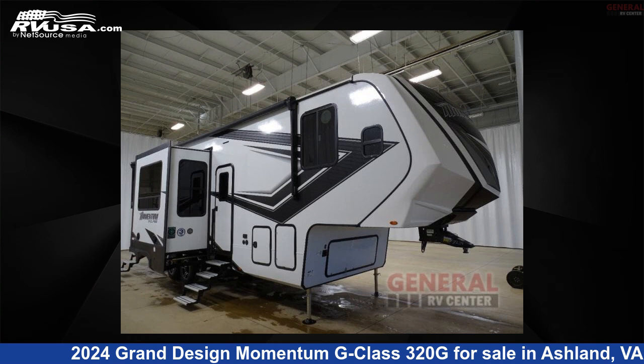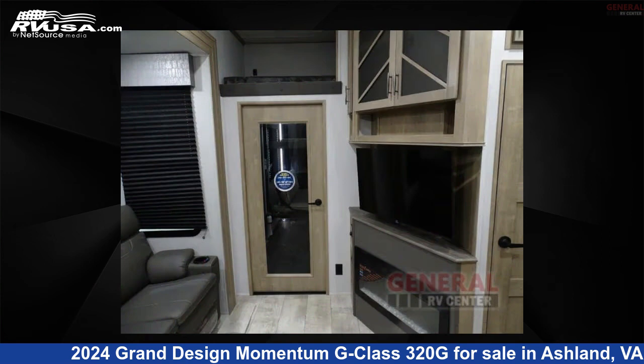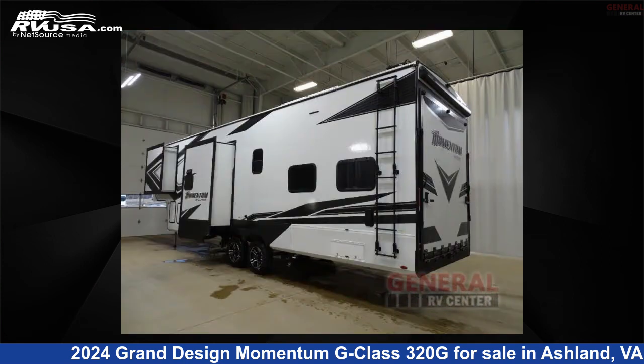This 2024 Grand Design Momentum G-Class 320G is a toy hauler RV. It is located in Ashland, Virginia, 23005 and is offered for sale by General RV Center.